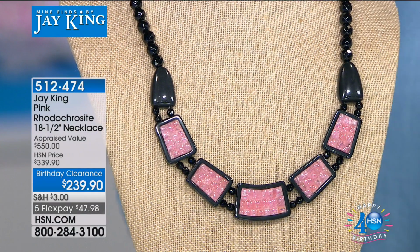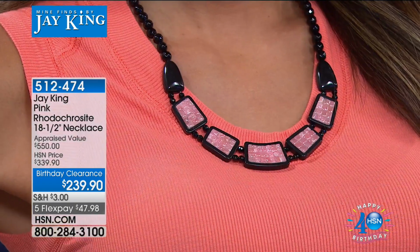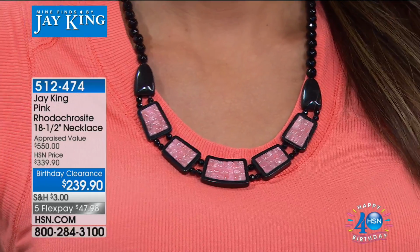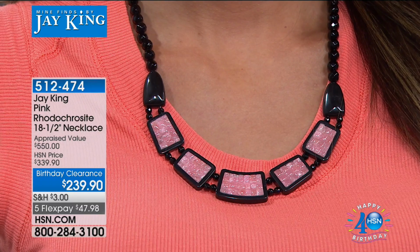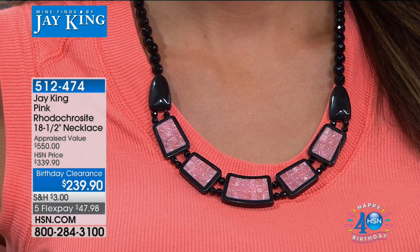So this is definitely an artisanal, kind of gallery piece. Look at it on the neckline. Every single review, perfect 5-star review. We have taken $100 off. Jay, even at the appraisal value, the appraisal value is $550, and we're at $239.90.